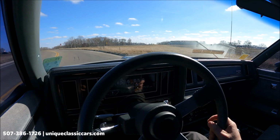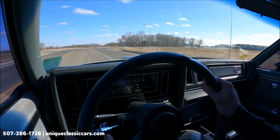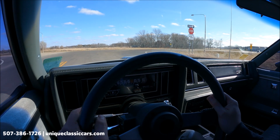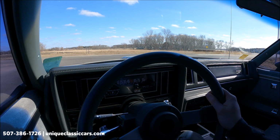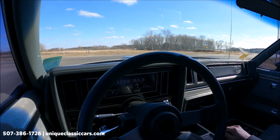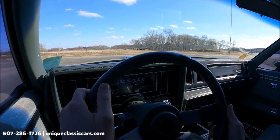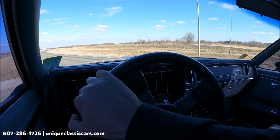Here we have a 1985 Buick Grand National. The turbo V6 that killed V8s in the 80s. This is an awesome car. Now, this is an automatic right here in the center console. Sounds great. Our gauges are working. Let's see how she does.